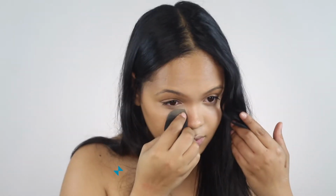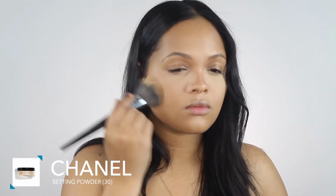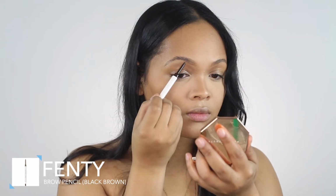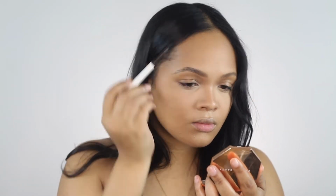So now we're going to set all of the face. We're going in with my Chanel powder in Private Island, I just bought it. I love it. Fenty, she's been coming through for me. Pretty good. Of course, her brow pencil. If you want an in-depth brow tutorial, I have one, so go check it out. So don't be mad that this is spit through, okay?